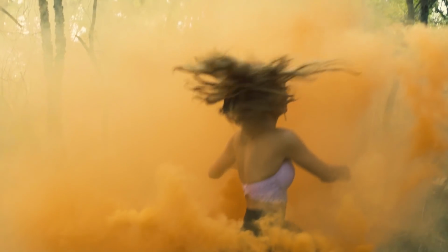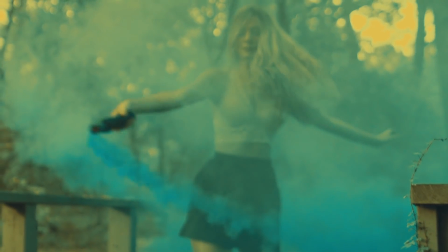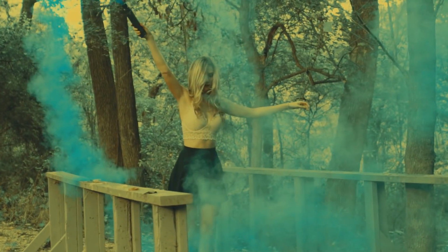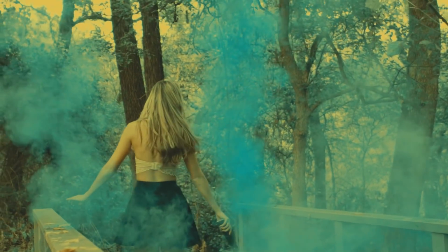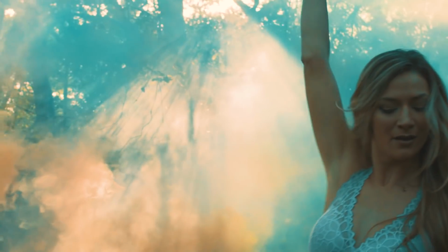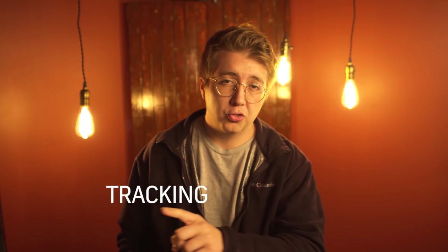One thing that I did not expect was the atmosphere that the colored smoke created. The smoke was thick and colorful, and it hung in the air, creating this crazy dreamlike aesthetic that I didn't even expect to happen. The spinning and the twirling of the dancer enveloped her in a cloud of color, and I'm extremely happy with how it turned out. Challenge 1, complete. Now on to our second challenge, tracking.